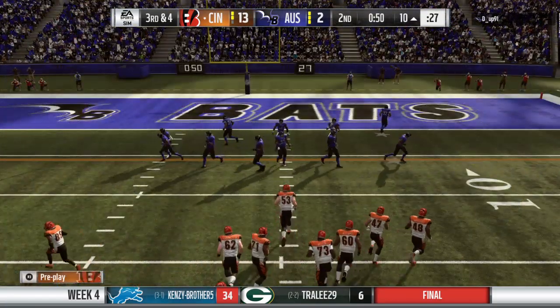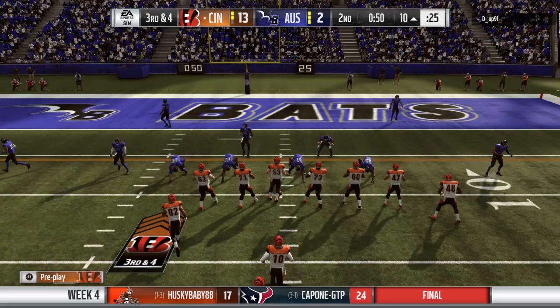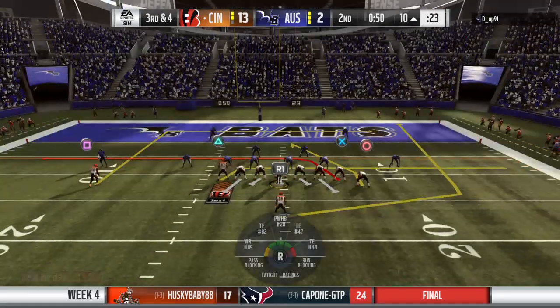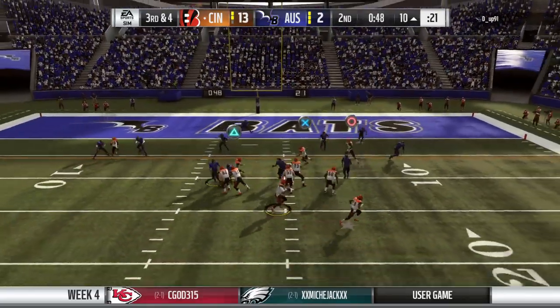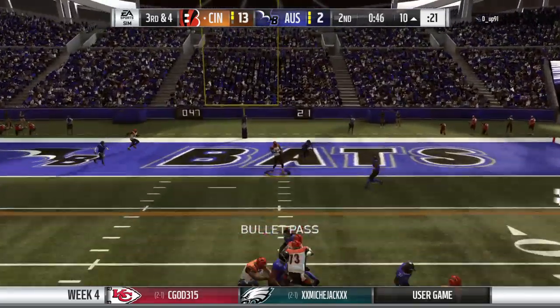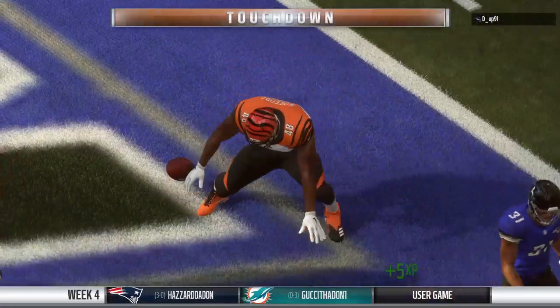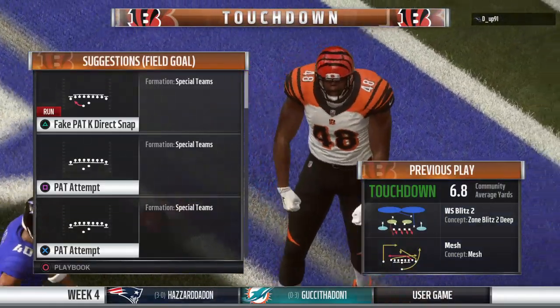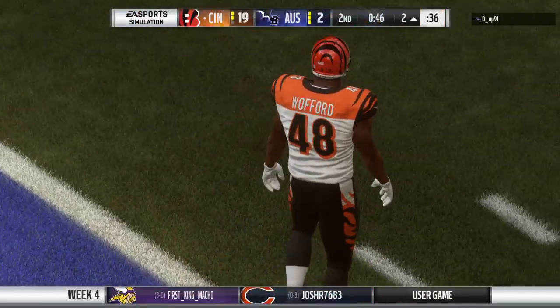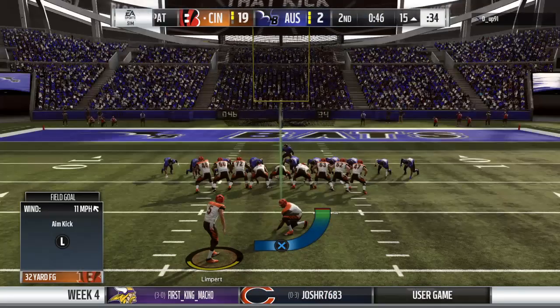Now they face a 3rd down and 4 after that incompletion on 2nd down. Jameis to throw it. And that is caught. He's got it for a Bengal touchdown. In for the score. And the Bengals add on to their lead.